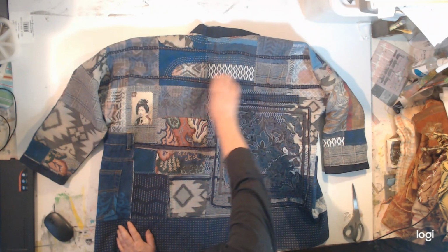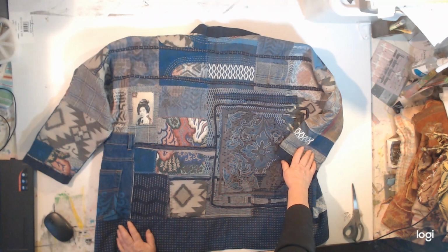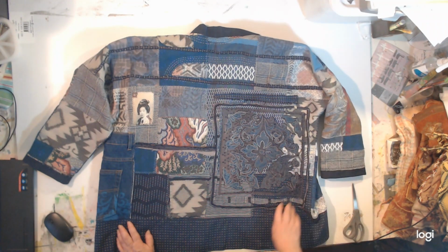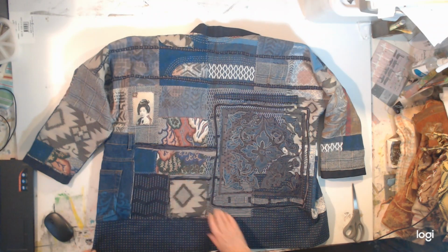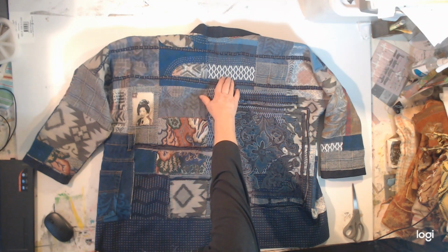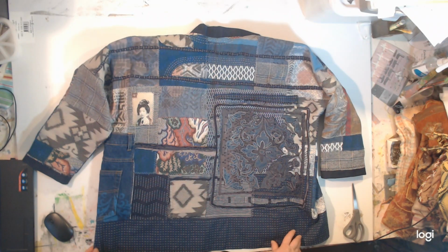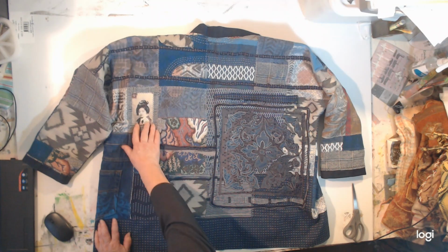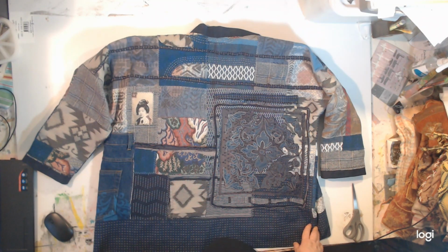Grey pieces here, a lovely 100% wool suiting. This is a cushion cover. This one up here is a tablecloth, linen tablecloth. This patch here, this is a lovely image of a geisha taken from a turn of the 20th century postcard.